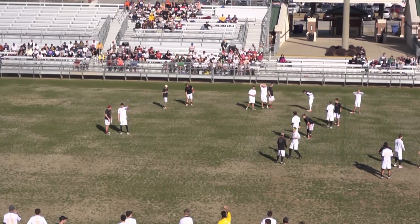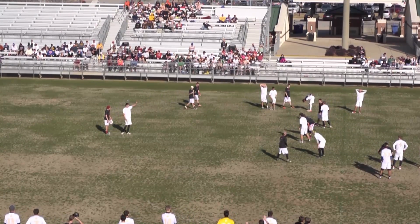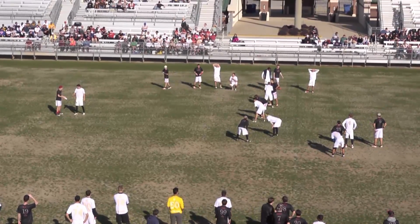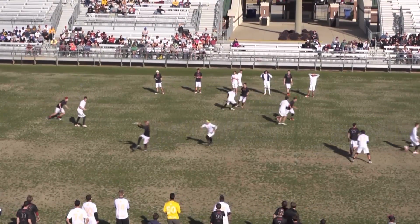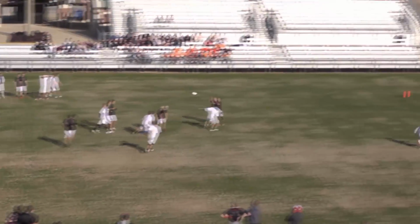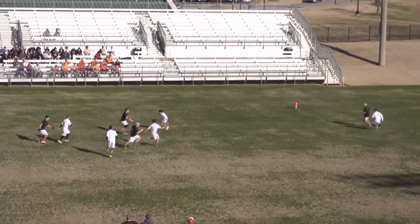Moore calling foul on Hickson. A little incidental contact. Browning and Adams trading words. Browning getting the disc. Browning sent the deep, this low throw. Caught by Travis Midkiff.